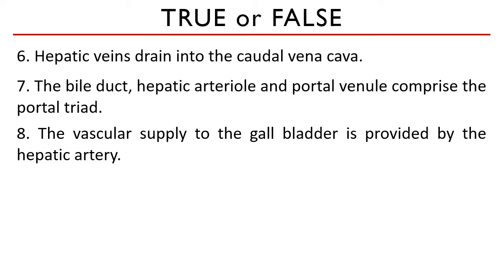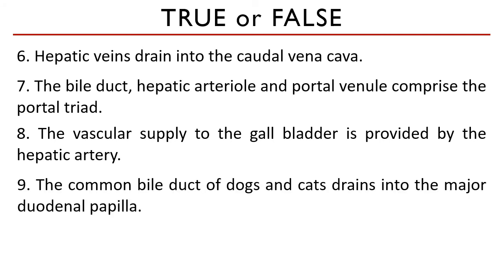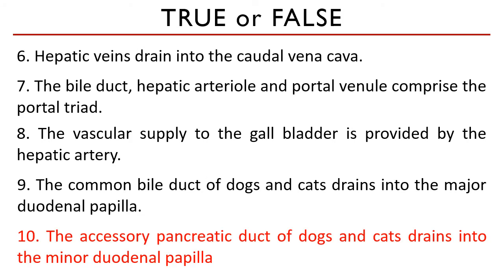Number 9 is, you still remember the statement? I'll show it. The common bile duct of dogs and cats drains into the major duodenal papilla. That is true. However, number 10 is false. How so? In dogs, this statement is true. The accessory pancreatic duct would drain into the minor duodenal papilla. But in cats, it's a different story. The accessory pancreatic duct merges with the common bile duct, and then together they empty into the major duodenal papilla. The cats do not have a minor duodenal papilla.